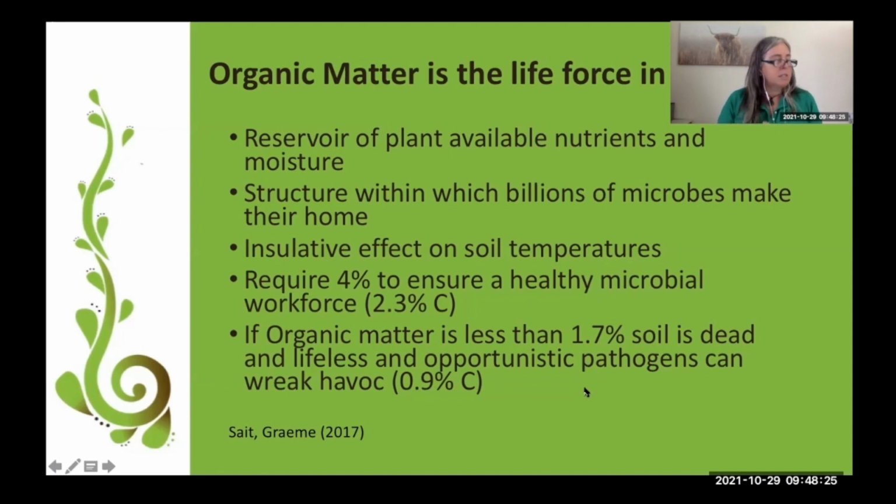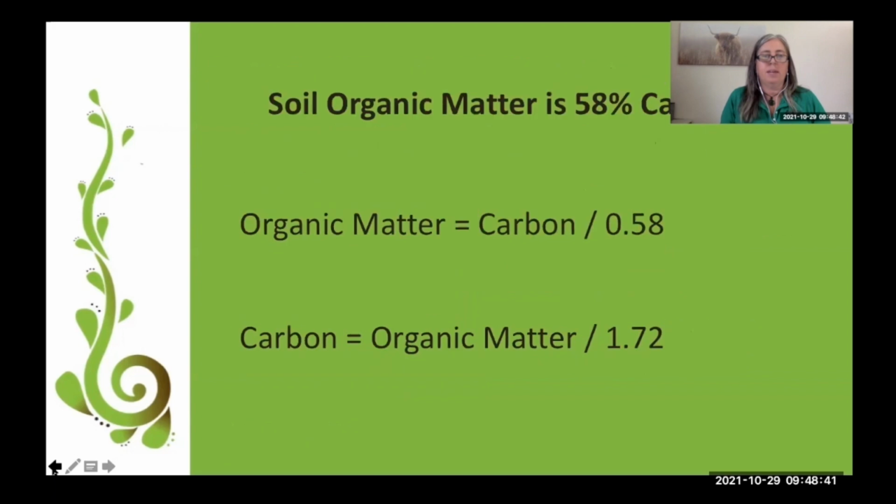So when I looked at some of the tests Kate sent me, the organic matter levels were quite good. And it was interesting on Craig's test, it was quite high. I think you had an organic carbon of 4.51, which, if you use that formula I just gave you back here, says your organic matter is about 7.7%.